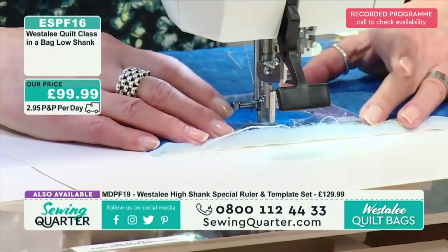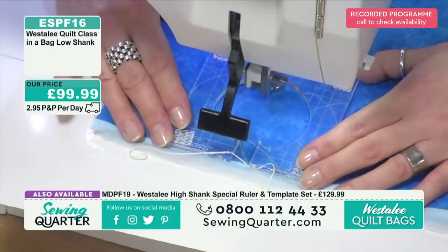This is a really sweet little ruler, actually. It's quite a nice little one to hold. Some of them feel nice to hold, you know what I mean?